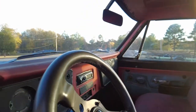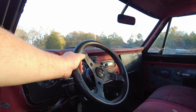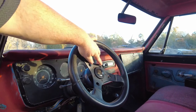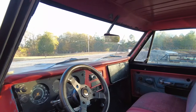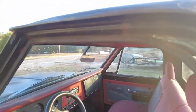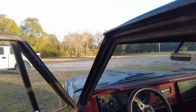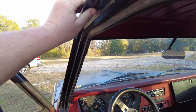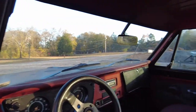Oh, here. We have the absolutely required, you can't even have a truck if you don't put this steering wheel in here. The racing steering wheel. I don't know where the horn works. So that's cool. And we don't have a lot of drip rail rust going on. It looks pretty good. See right here, there's some, it's just not terrible.